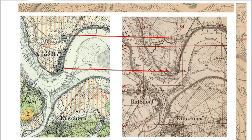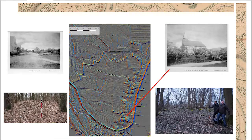So you can see the difference of how the city was built big in the beginning of the 20th century, and then how it was already abandoned in the middle of the 20th century. And this is how the area is shown on LiDAR data, and you can see which parts of the fortifications have been made.